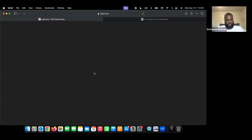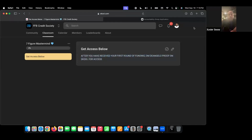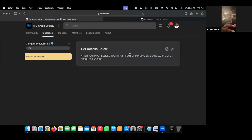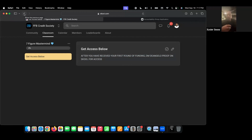And then we got the Telegram group chat. So yeah, after you have received your first round of funding, DM me proof. Yeah, I was going to talk to you about that because since our community isn't so big, the community aspect can still be on Telegram where most of the people that you funded are. Okay. So we can use that, but instead of people having to get funding first, once they join the community, they'll get access so they can see the archives, they can see the chat and all that stuff.